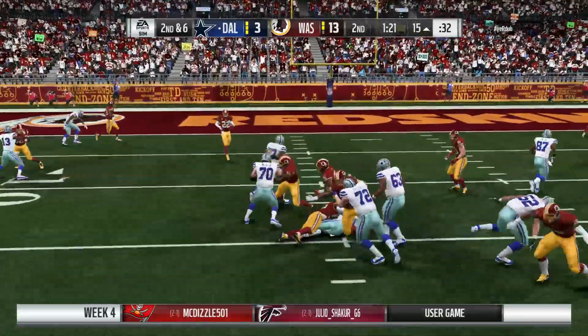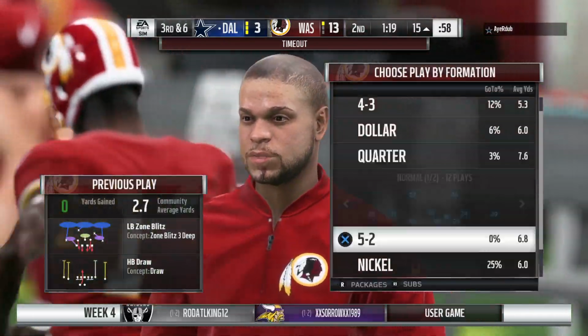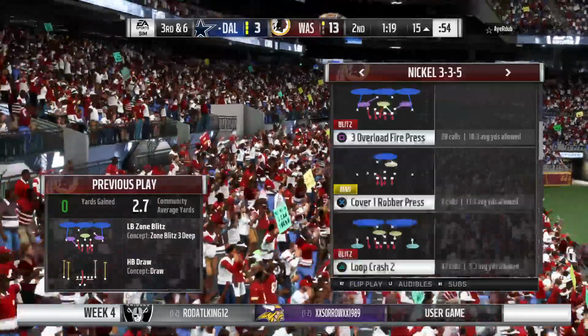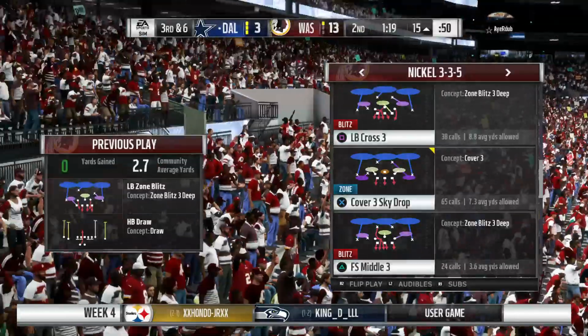On 2nd down, Elliott. And he is met at the line of scrimmage, and he goes down right there. The Redskins looking for another timeout, and they get it, as they'll talk it over here before what will be an important 3rd down.